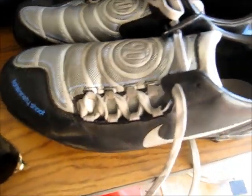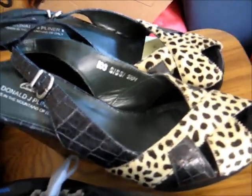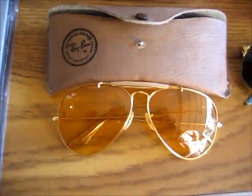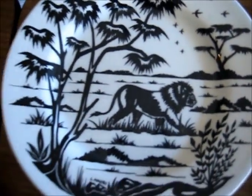These Nike cleats should get about $10. These Donald Kleiner shoes should get about 25. These Pumas should get 15. These vintage glasses are kind of almost a tortoiseshell camo kind of look to them. Those will be 25. The vintage Ray-Bans will be between 50 and 100. These little plates, no idea yet. We can't find any reference on them at all, so we'll see.